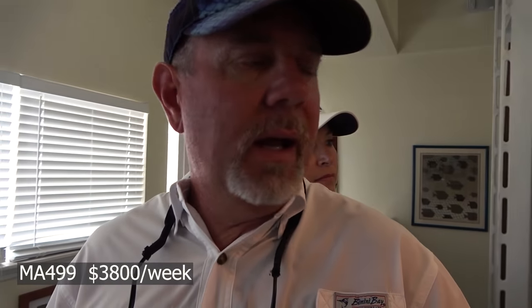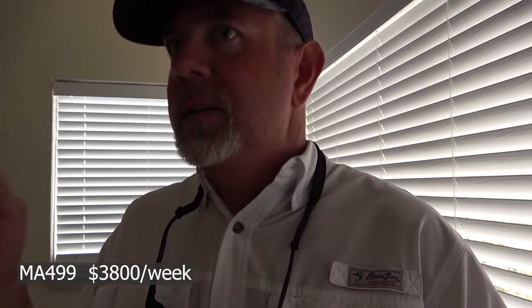It's listed as a 4-4, but the two upstairs bedrooms actually have a main bedroom, and then each one has a little kids' room, like a little alcove room off of it. So it'd be perfect for two families to stay just here. But there's technically six bedrooms in this house. Two of those bedrooms would be kids' bedrooms, but wow, very neat.